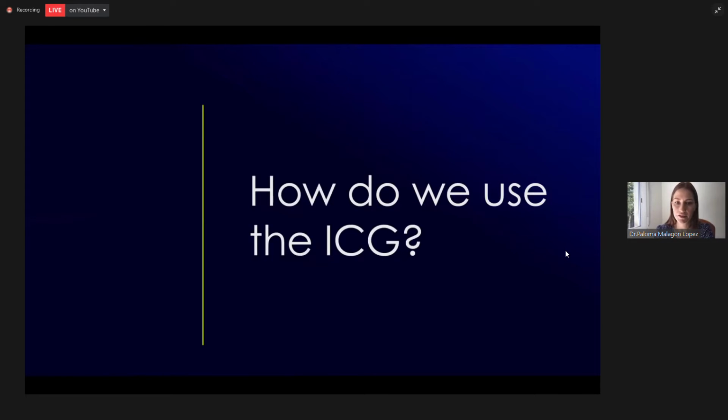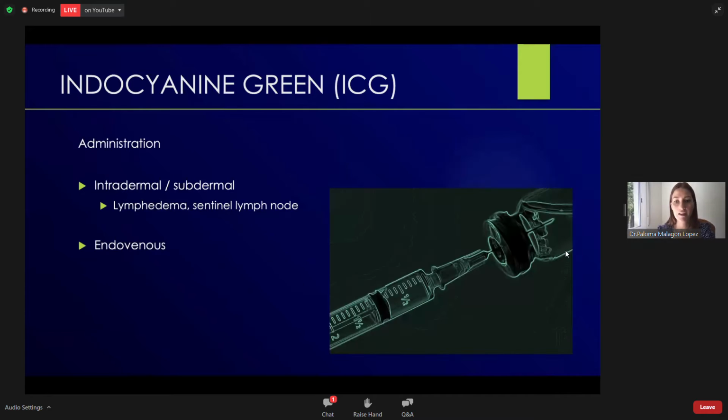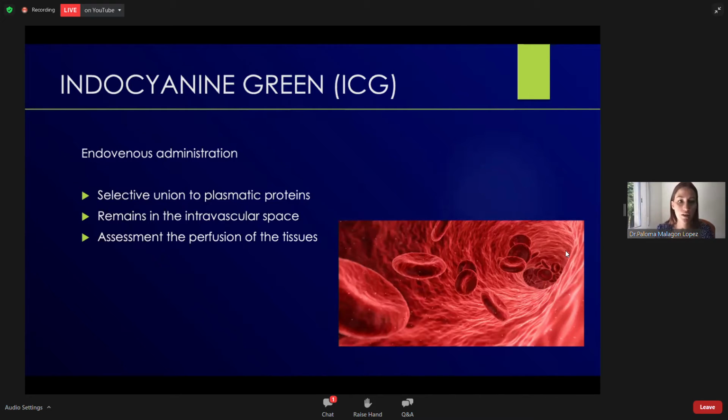How do we use ICG? Well, first of all, we have to make a solution of this powder. In our center, we use sterile water. We put 10 milliliters inside the pot, and we have to mix very well to have a solution of 2.5 milligrams per milliliter. We can administer this in two ways: intradermal or subdermal injections, which is very useful to assess the lymphatic vessels, or we can inject it intravenously to assess the blood supply, as we are going to see. When we administer it intravenously, there is a selective union of ICG to plasmatic proteins, and then the dye remains in the intravascular space, so we can easily assess the perfusion of the tissues.